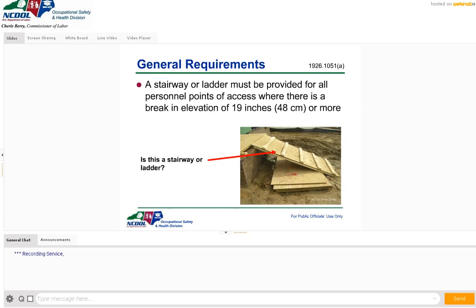Now there's a name for that ramp. Let's say you're on a farm, what is that ramp called? Some people, chicken ladder. That's right, Mike. It's a chicken ladder, but it's really technically a ramp. Now they've got those slats nailed in there to keep people from slipping off. So it's probably an okay idea. As long as that's secure, we might be okay with that. Not exactly what I would use, but I've seen worse.